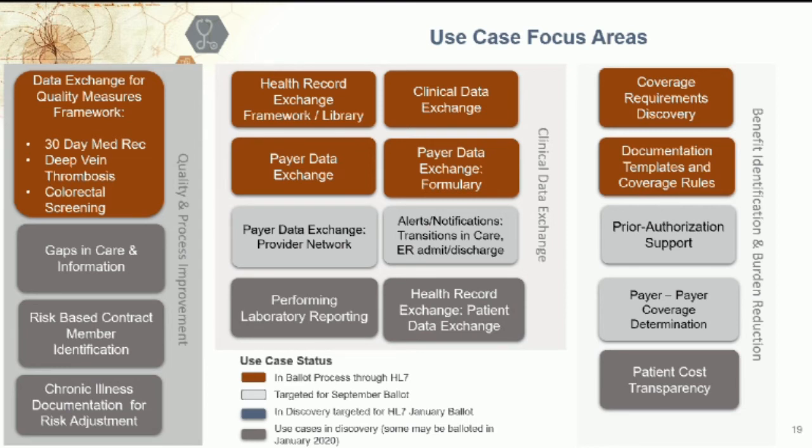The middle box is probably the biggest box, because this is where we spend most of our time: how do we share clinical information between payers and providers, and between providers, and then how can we do alerting and provide information so that you can direct care. And finally, the last one is around burden reduction and prior authorization, and I'll walk through these a little bit more.